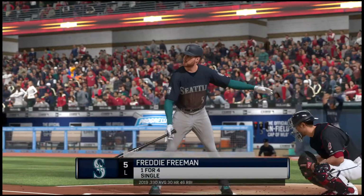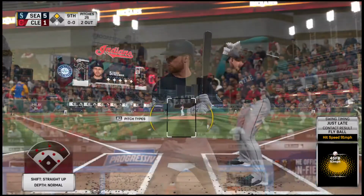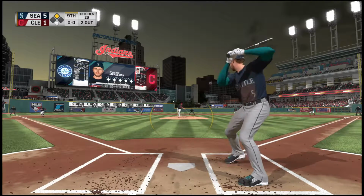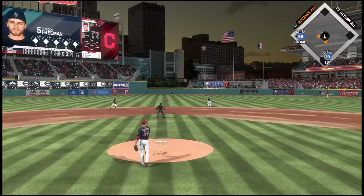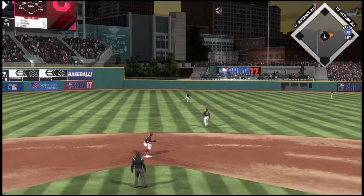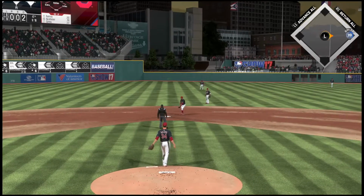Striding into the box, Freddie Freeman. In his last at bat, he popped out in foul ground. First offering on its way. Runner's on his way to third. On the ground, back up the box, and it'll get through into center field. A base hit. Tack on another here as the runner scores from second.